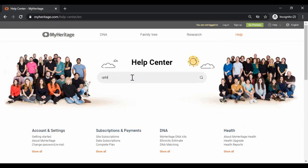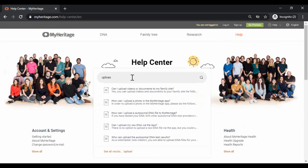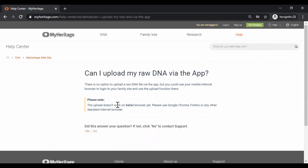Okay, so we were talking about how to upload DNA to MyHeritage. And I see here a few of the questions. Can I upload my raw DNA via the app? Well, I know the answer to that, but in case you don't know, let's click over there, and the answer will come right here for you. Now, these FAQs may be longer or shorter depending on the question and depending on the extent needed or images needed for the answer.